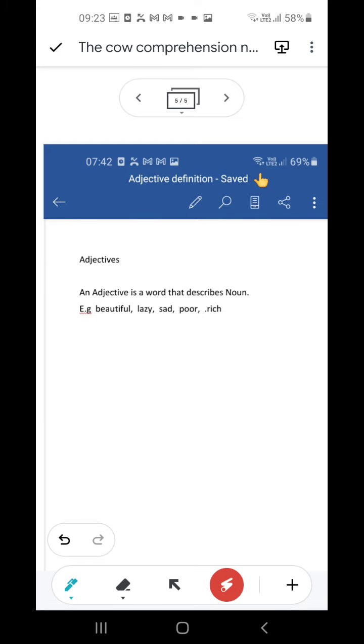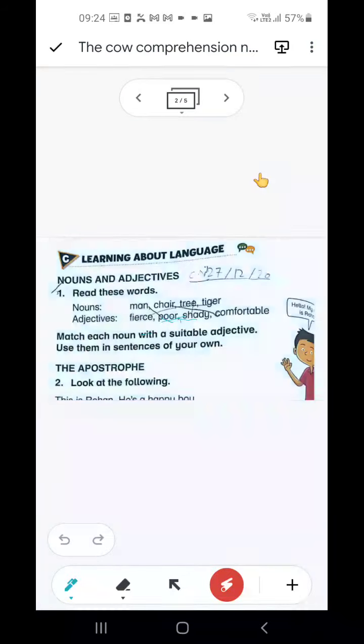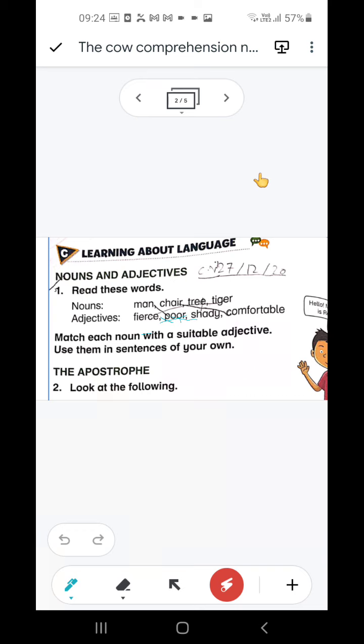Understood? Similarly, if I say a rich woman, what is woman? Woman is our noun. And what is rich doing here? Rich is an adjective which is telling and describing more about the noun. I hope you have understood the examples as well. So let's go back to the book exercise and find out what to do. Here they said, read these words. They are nouns and they are adjectives. They said match each noun with the suitable adjective and use them in sentences of your own.